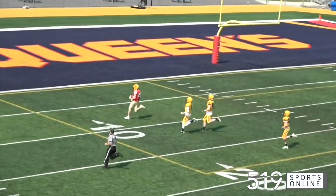He's very versatile. I mean, he's a very good downhill runner. Like, he could drop a shoulder if he needs to. He can also make very quick cuts when needed. So it's very good to have him on the team.